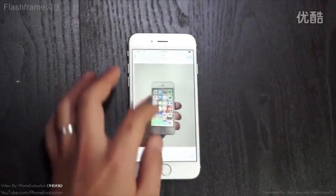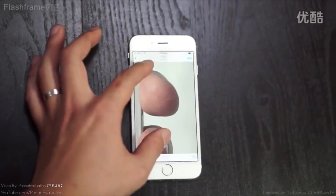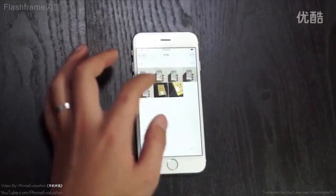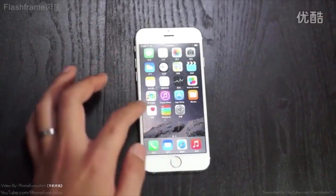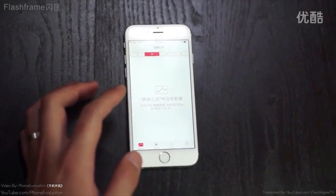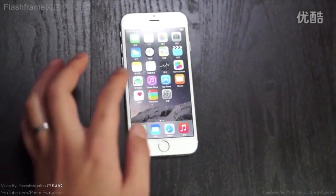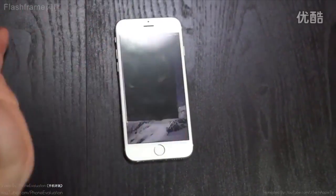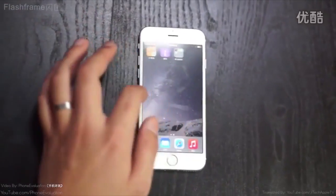You could see the photos are very clear. You could see the ridges of your finger. However, we do not know the exact specs of the camera. In terms of how operating the phone is, it is pretty similar to the iPhone 5S. Here is the Stocks app. And now there is also a health app. I predict that this app will work with the iWatch that Apple will release. Here is FaceTime, but we don't know how this works as we do not have an Apple ID entered into the system.